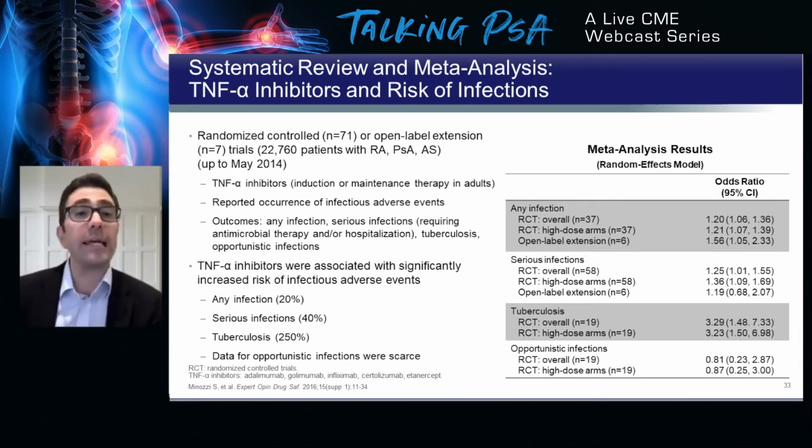This is specifically looking at TNF inhibitors and risk of infection. You can see here at the top of the slide a little bit of what was included in this meta-analysis. And I will, unfortunately, in the interest of time, move to the results, which are essentially that TNF inhibitors were associated with increased risk of infectious adverse events. I think not particularly surprising to many tuning in who use these agents. Increased any infection, serious infection, tuberculosis, opportunistic infection. And so I think for that reason, in line with how you all voted, TNF inhibitors might be lower on our list for a patient on background transplant immunosuppression. One might argue increased risk of non-melanoma skin cancer and other things could come up in this context.